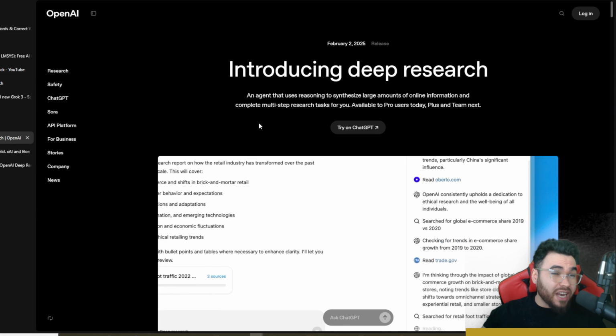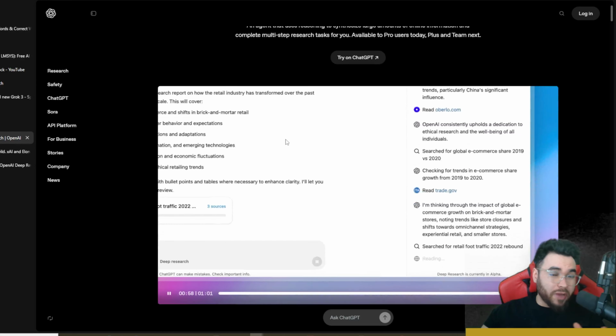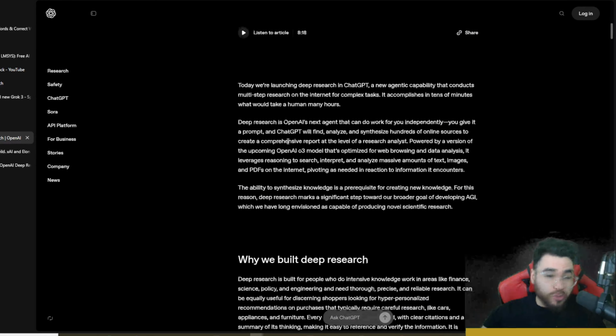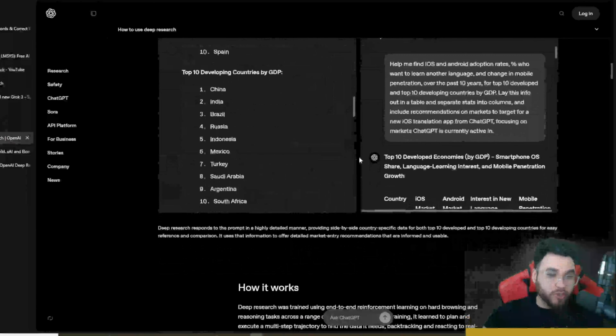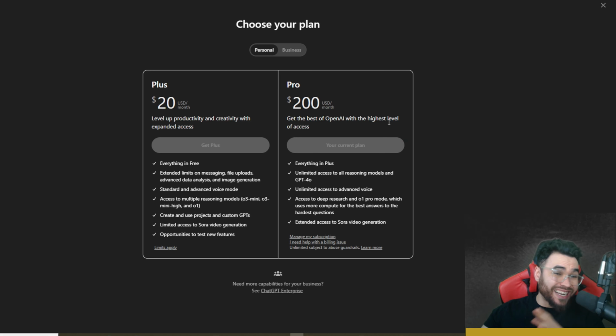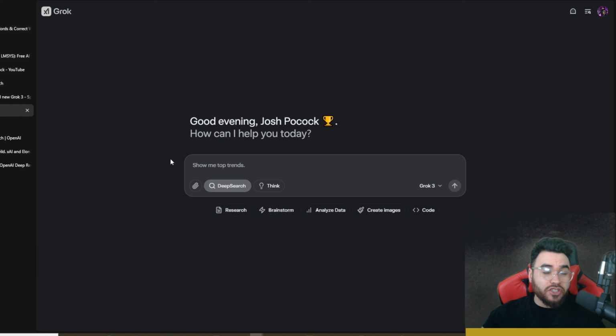Now, for those of you who may not know about deep research by OpenAI, it got a lot of hype because people were super impressed with the PhD level output that it is able to produce. The only issue with OpenAI's deep research is that it's hidden behind a $200 per month paywall. So not everyone can afford that, nor does everyone want to give $200 a month to a closed source company like OpenAI.